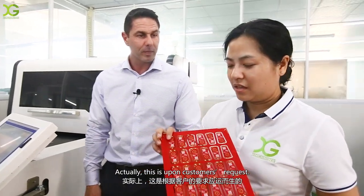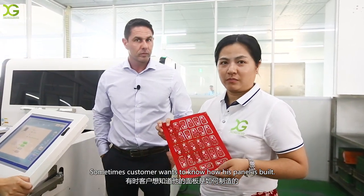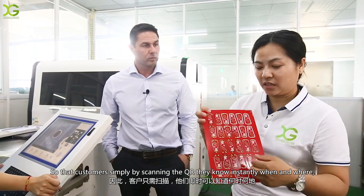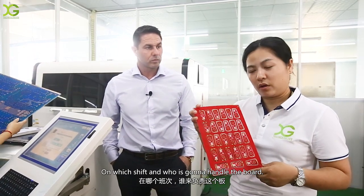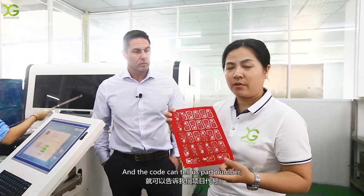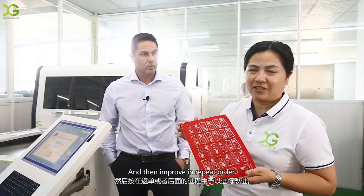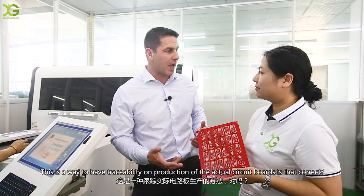Yeah, thank you, Jesse. Actually, this is about customer's request. Sometimes customers want to know how this panel is used. So we deploy this QR code on the board so that customers, simply by scanning the QR, know instantly when and where and which shift and who is going to handle the board. In case there is a bad board, we simply scan the code and the code can tell us the part number, customer code, and when the order was placed and who is building it. So by doing this, we can trace to the single person who made this mistake and then improve this in the repeat order. So for both internal and external, this is a way to have traceability on the production of the actual circuit board. Is that correct?